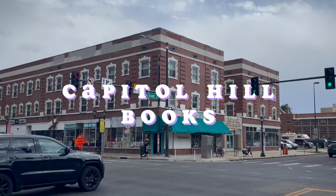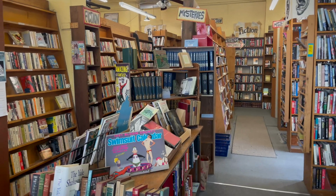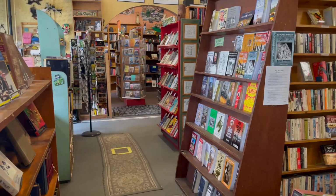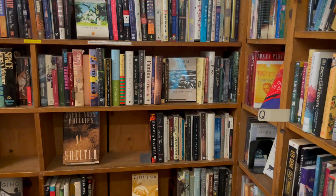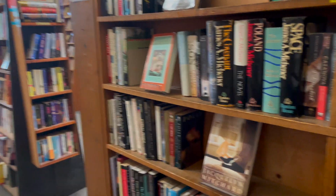The next bookstore that I went to was called Capitol Hill Books, aptly named for its location right across the street from the Denver State Capitol. This is a used and rare bookstore, again with genres spanning everything you can think of. Mystery thriller, LGBTQ, history, music, classics, and more were sold here.